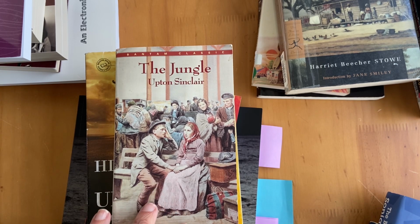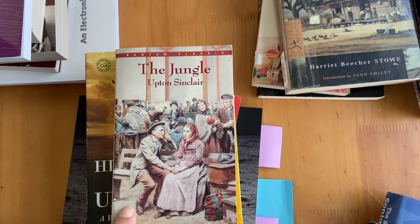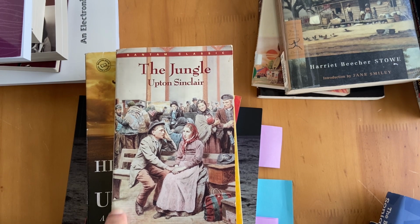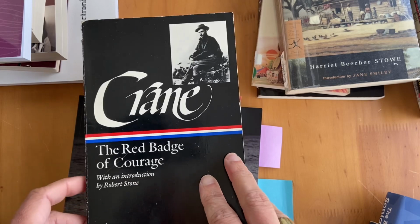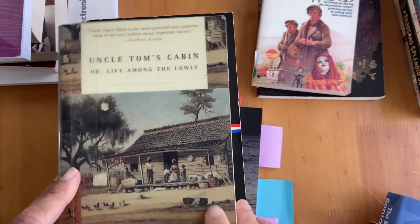Also, I recently heard in a homeschooling high school group that the movie There Will Be Blood is based on a novel by Upton Sinclair called Oil. So I'm really probably going to be getting that one as well. Then we have The Red Badge of Courage, which I believe is about the Civil War. Then we have Uncle Tom's Cabin.